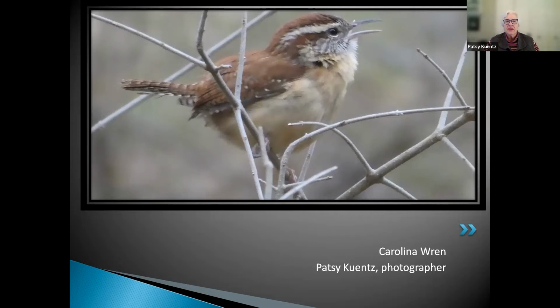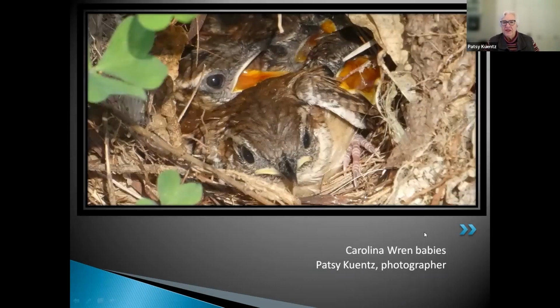And I want you to take a look at this Carolina wren's tail in proportion to its body. Now it's kind of at an angle, so the tail is actually a little longer than it looks here, but we're going to look at that versus the Bewick's wren's tail in just a second. But first I want to show you this photo.